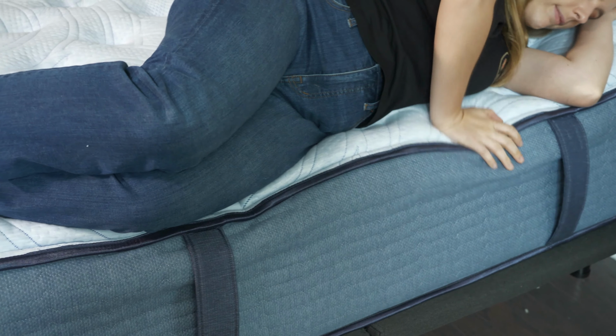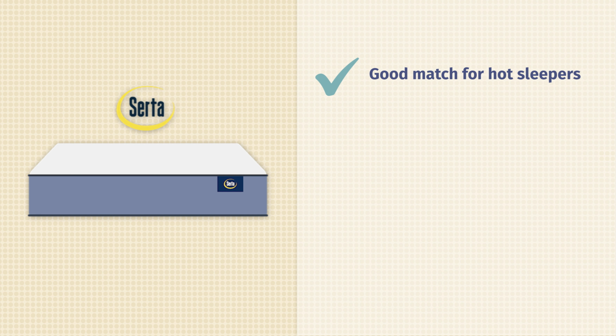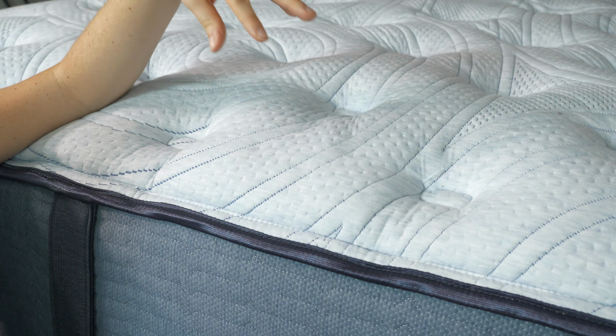It'll be really great if you share a bed with a partner because you can really utilize the full surface area of the mattress. Now I'm going to go over some of the pros and cons of the Serta Perfect Sleeper mattress. Starting with the pros. This is a fantastic choice if you tend to sleep hot at night. It has lots of built-in cooling features like phase change material in the cover and gel-infused memory foam, so you should stay cool all night long.